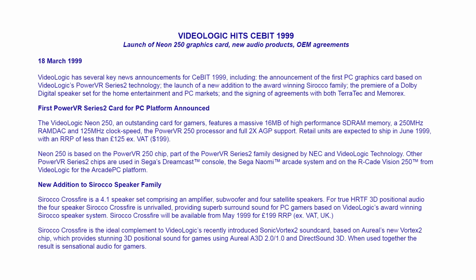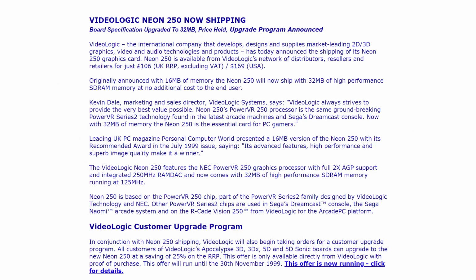As such, the desktop PC version of the chip was announced at CeBIT in March 1999 with just 16 MB of memory. Cards started shipping in August, luckily for customers with double the memory size, so 32 MB of SD-RAM memory were present on board. With its $169 price tag, VideoLogic aimed the card at the mainstream segment of the market, hoping to really bring the fight to 3DFX's Voodoo 3 and Nvidia's Riva TNT 2.